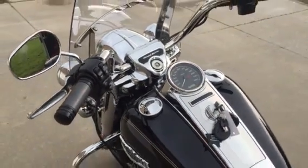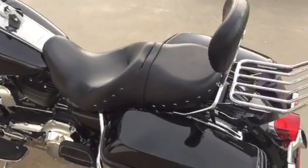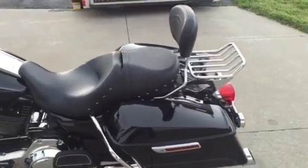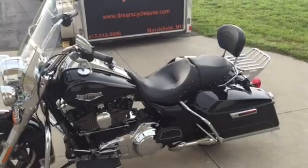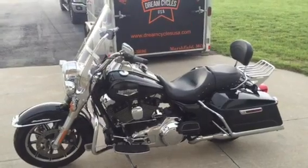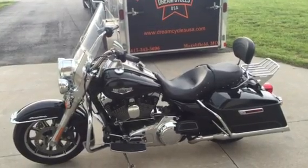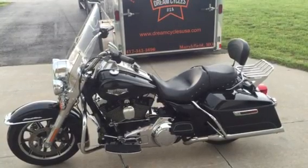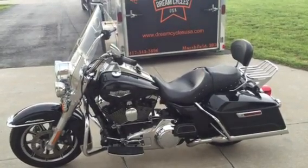As with all bikes listed in the Dream Cycles USA inventory, this bike is priced to sell. For information on how to put this beautiful 2015 Road King with only 4,643 miles on the odometer in your garage, please call Will at Dream Cycles USA. Can be reached at 417-343-3696. Can also be found on the web at www.dreamcyclesusa.com. Thank you.